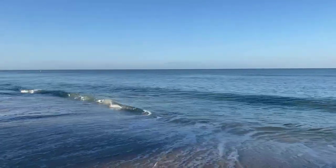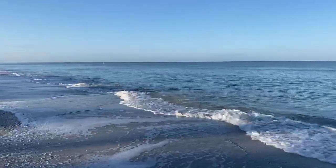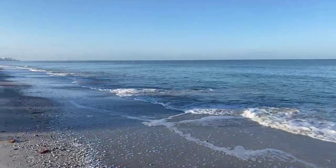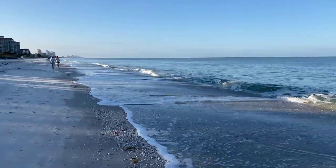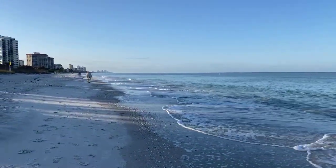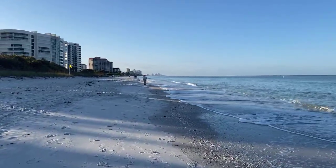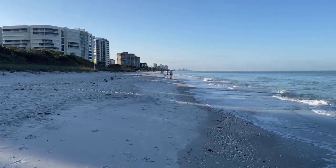Boy, it's wonderful. You get out in the sun and it feels great. You can really feel a difference when you're between the shade and being out in the sun here. It's amazing, the difference. You can see the streaks of sunlight hitting the beach down here. Vanderbilt Beach down here with its condos. Good morning.